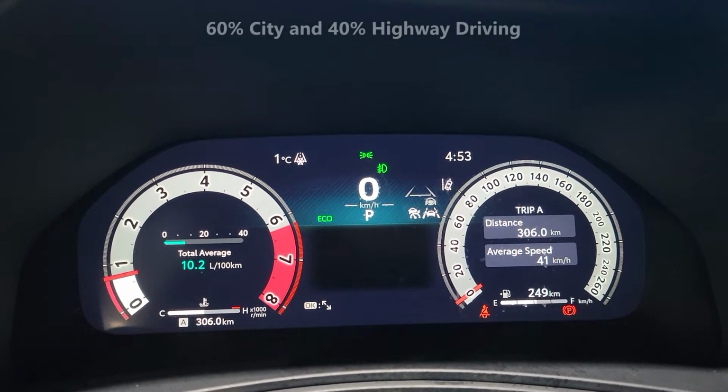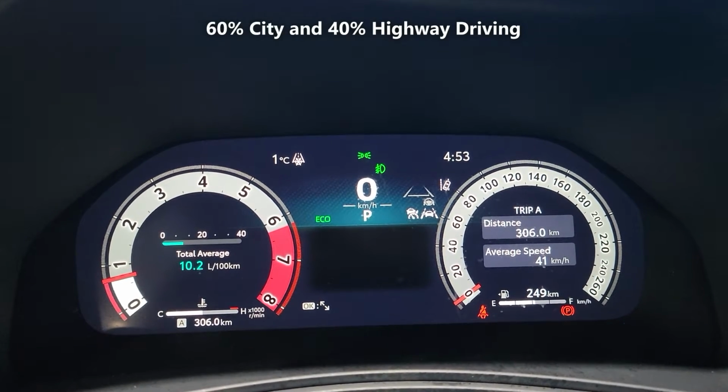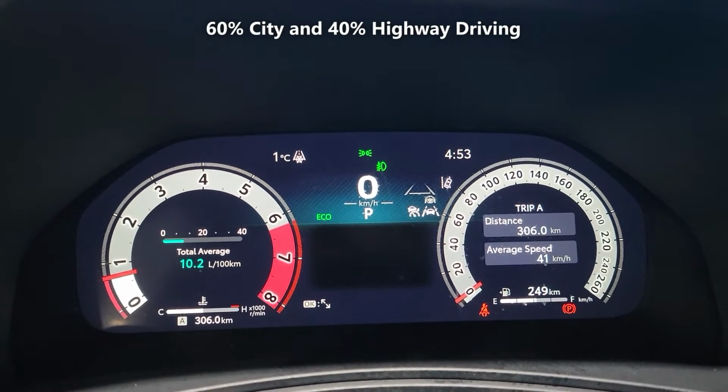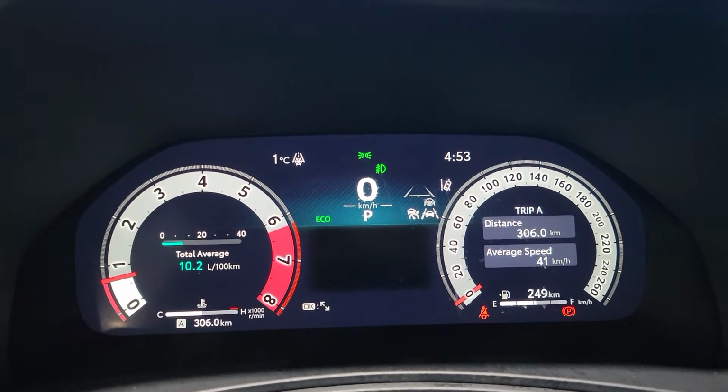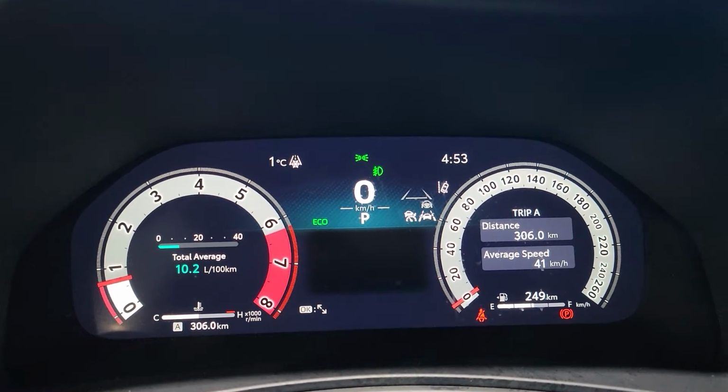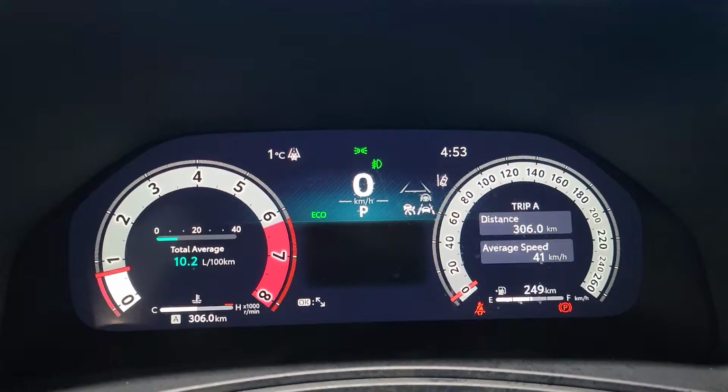Also worth noting is we spent about 60% of our driving in the city and 40% on the highway, just to give you an idea of how I got the numbers that I did. You'll notice we're at the fuel station, and we're going to fill it back up, and based on that, we'll do some calculations to see how well it performed.